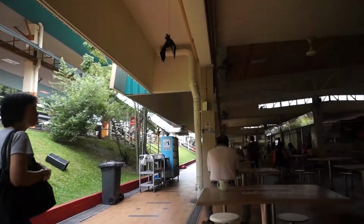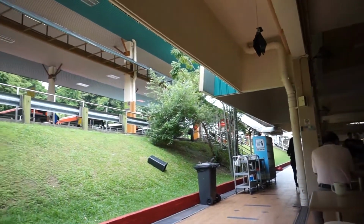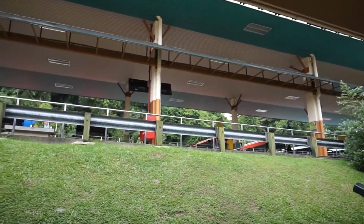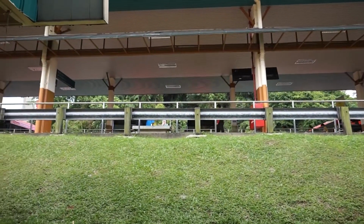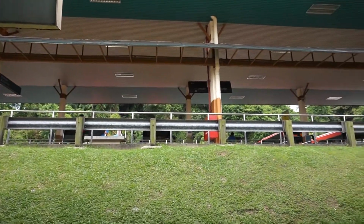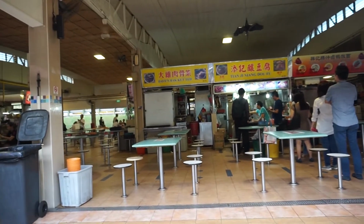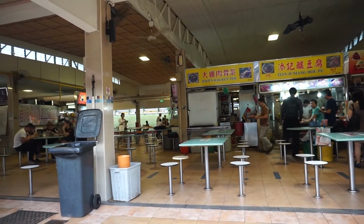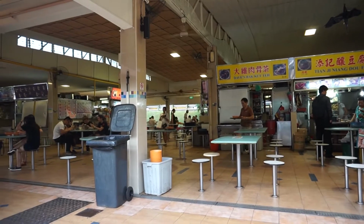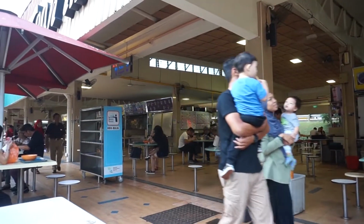So the ventilation of sea breeze doesn't come through. If you come here during the heat, the heat radiating off the roof and the heat coming from all the fires from cooking the food will make this place an oven, and that's why I call this place the hottest food center in Singapore.